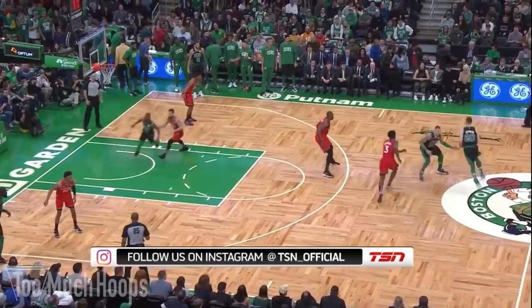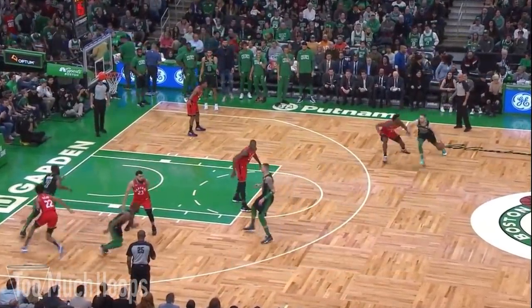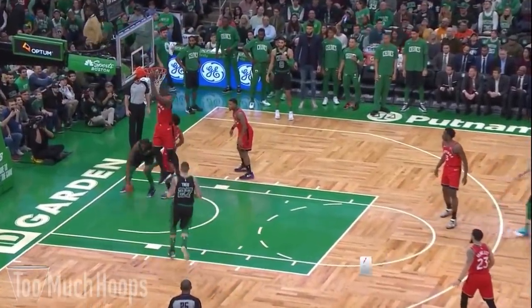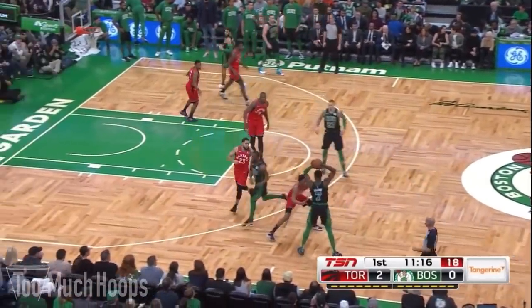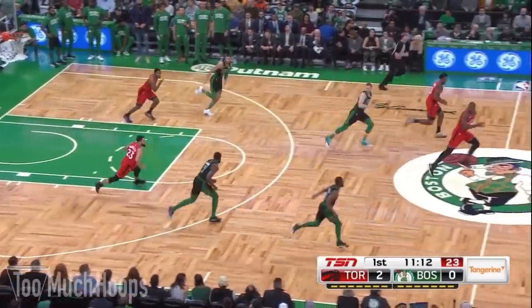Let's get into it. On the very first play of the game, the Celtics run a back screen for Jaylen Brown to catch the ball under the basket, but McCaw meets him there. Huge block. This turns out to be a jump ball. Then the next time down the court, Jaylen Brown gets the ball with McCaw on him. McCaw pokes it loose and Fred is there to scoop it up. Great defensive intensity from McCaw.